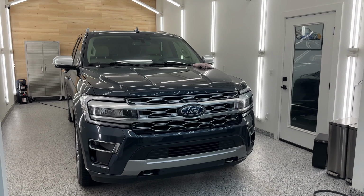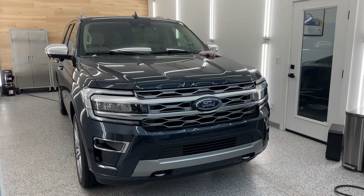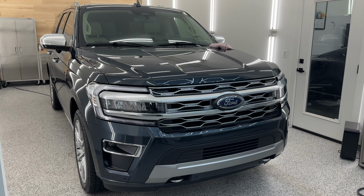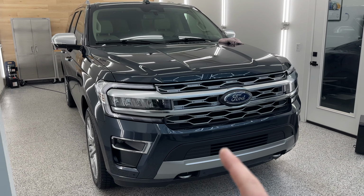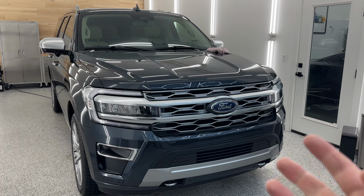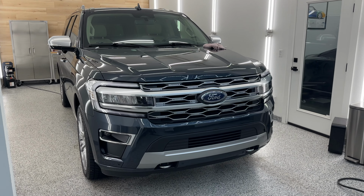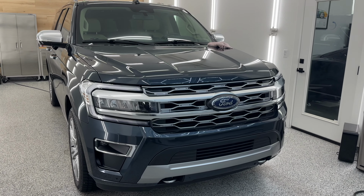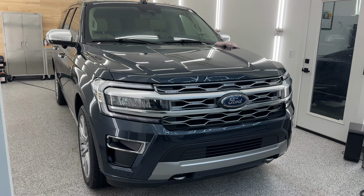So this here is the vehicle in question, and this is a brand new, I'm talking extremely new, 256 mile 2022 Ford Expedition Platinum. The Platinum trim takes this particular car to over $80,000. When you get in that price range, you're playing with some pretty heavy hitters in the luxury market. Think the British cars, think German vehicles, lots of heavy hitters in that market. But we're going to talk a little bit about that.